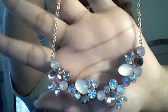From Forever 21, they had a jewelry sale. Everything was 50% off on their jewelry, and it was already marked down. So I got this necklace here that was originally $10.80. It was marked down to $4.99, and I paid $2.49 for it. So yeah, like I said, it was marked down and half off.